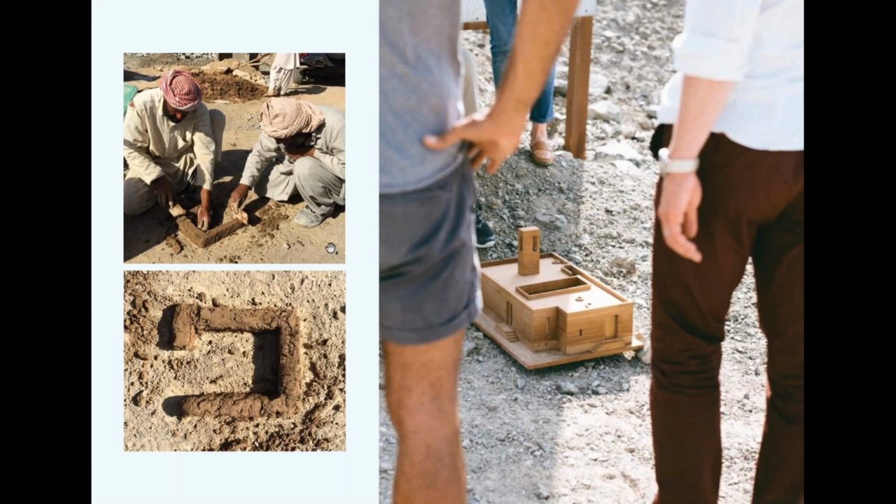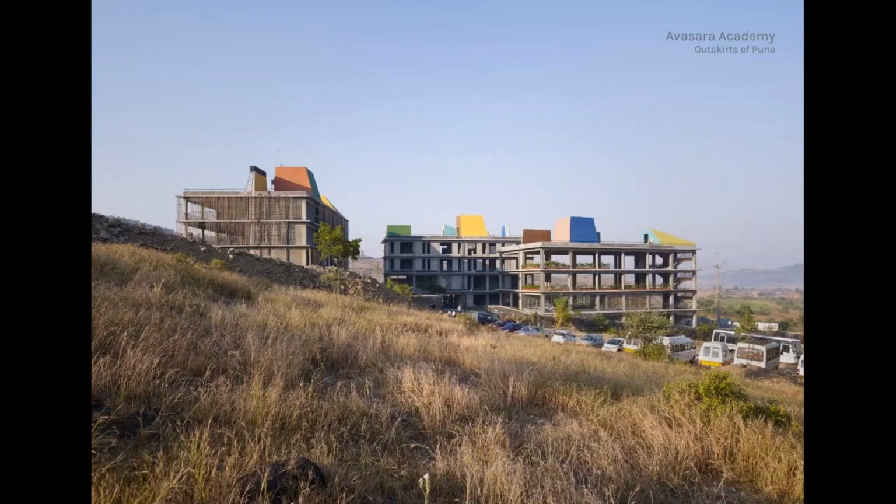And very quickly, a kind of impromptu design conversation broke out, and they started making their own model right there on the site. This is the kind of collaboration that we really try and nurture in our practice, because it really leads to just far better results.